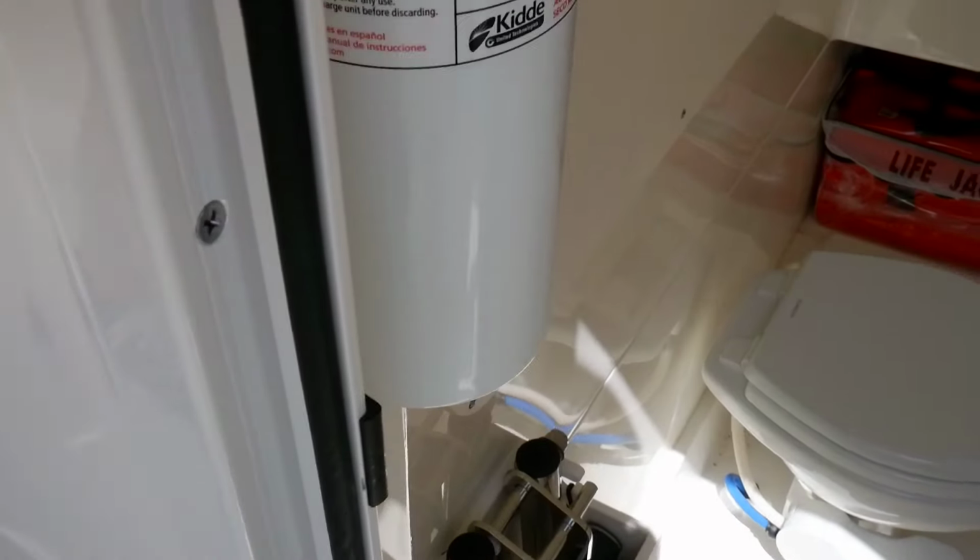Actually, it's not a transom door, I'm sorry, it's the port side entry. This is the grab handle. You also have freshwater and saltwater washdown.